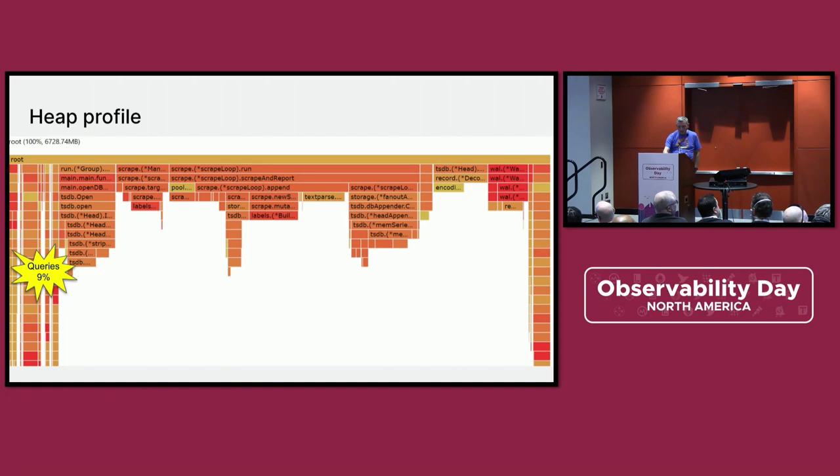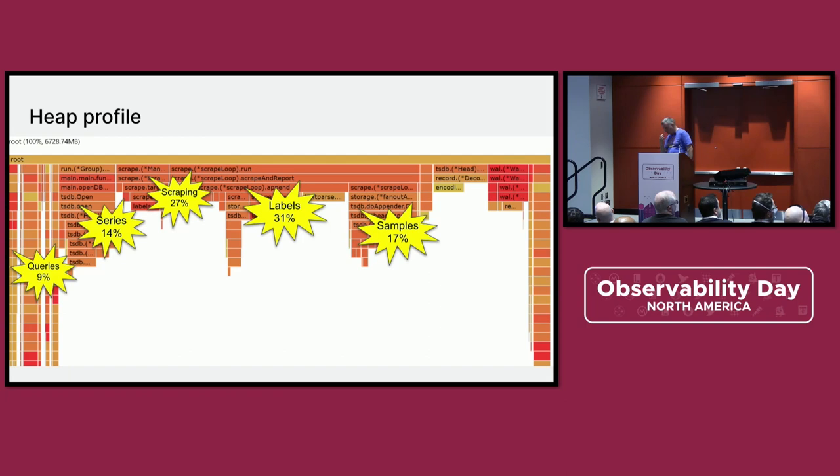And I added up these various bars. So I'm running some queries in my test system. That turned out to be about 9%. The metadata, if you like, for the series, 14%. The samples themselves, you'd think that would be the biggest thing, but they're very, very highly compressed in memory. The metadata to do with scraping, getting the metrics in, that was pretty big. But the winner overall, and this is as at 2 years ago, pretty much a third of all the memory inside Prometheus was taken up with labels, so strings.